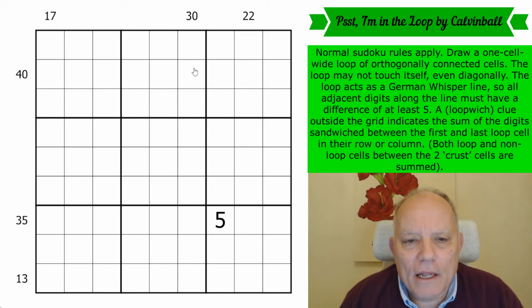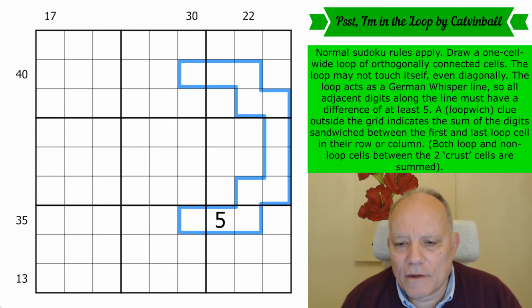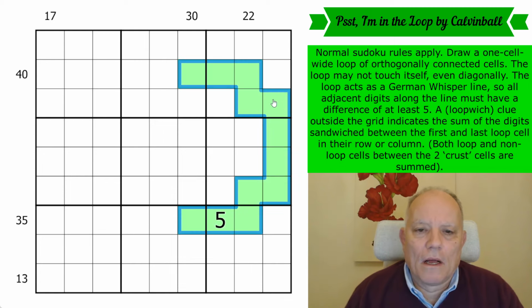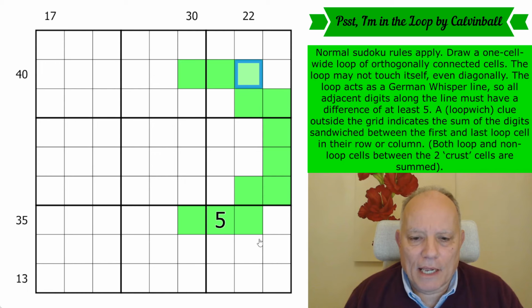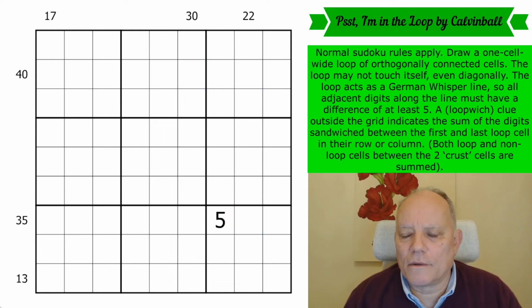So, yeah, let me just be clear about that. The loop might go this way. Let's say it did that. I'll just green that in. Now, that is the first loop cell, and that is the last loop cell in the column. And the 22 sum would be in those 4. Even though a couple of them are on the loop, that's fine. They're not the first or the last. So that's how that would work.